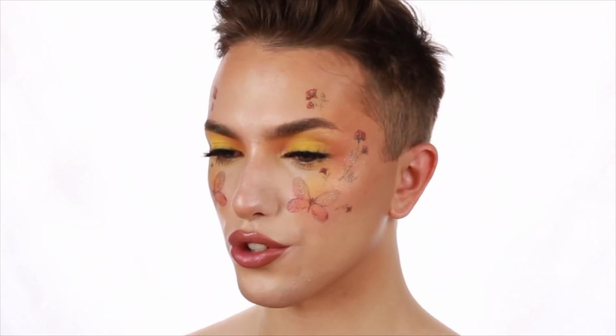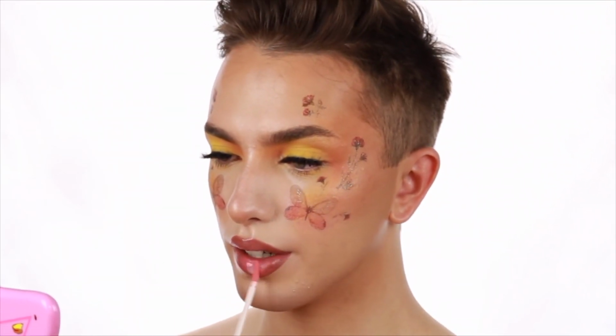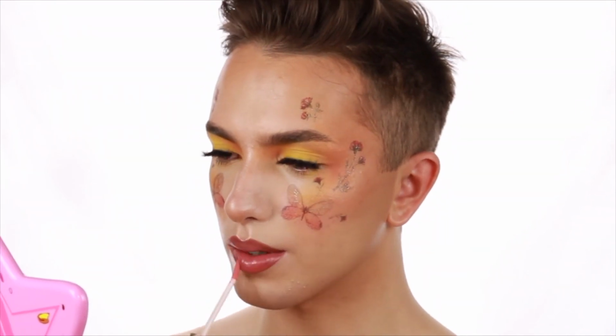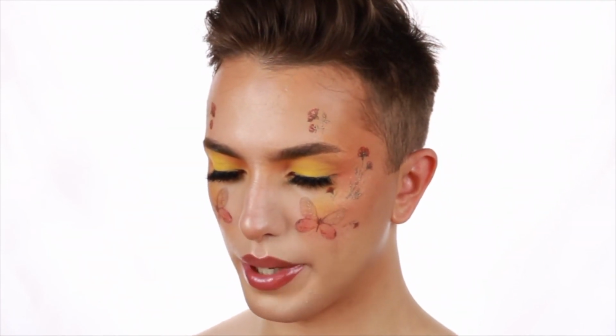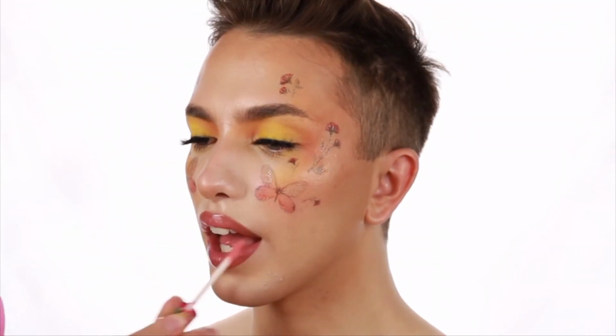And then I'm going to go straight over with the Jeffree gloss. What I really like is that it's not fully opaque. It's quite a clear sort of gloss, but it does give that little bit of colour.